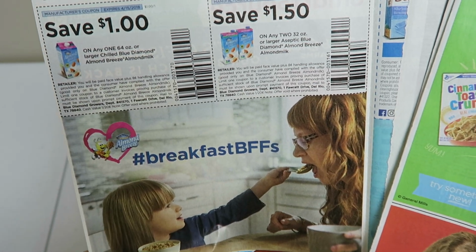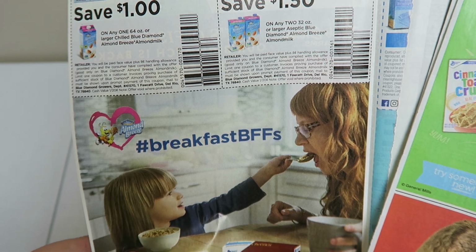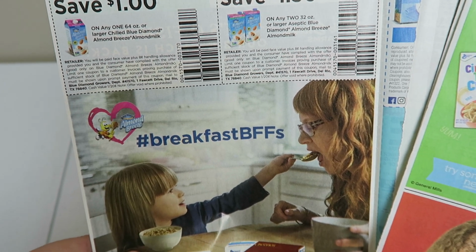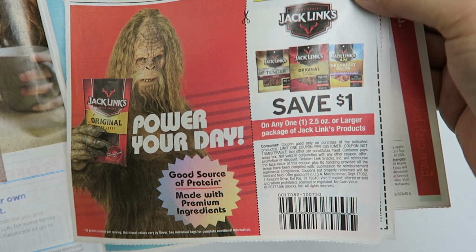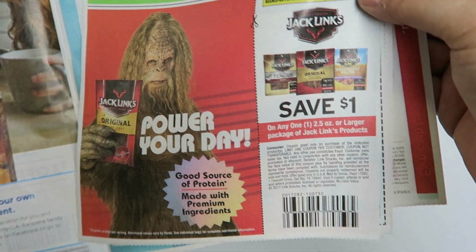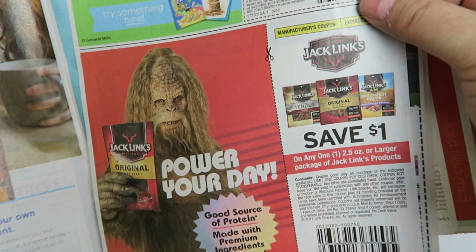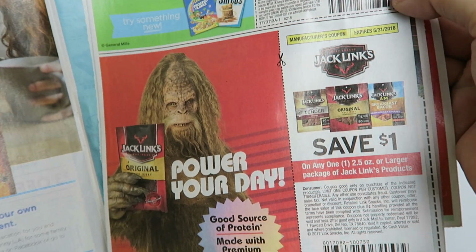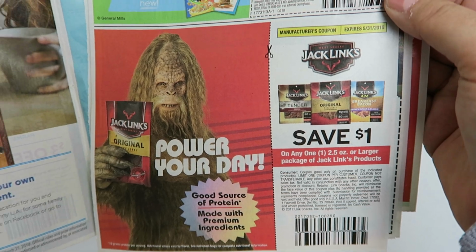Whole bunch of Blue Diamond Almond Breeze milk. Little coupon here for some cereal. Ooh, this is a really good one. $1 off of Jack's Links. A special shout out to Michelle's Frugal Living. I know she loves this. She loves any kind of jerky. So, and it has a good long expiry date too. So that would be an awesome one if you like beef jerky.